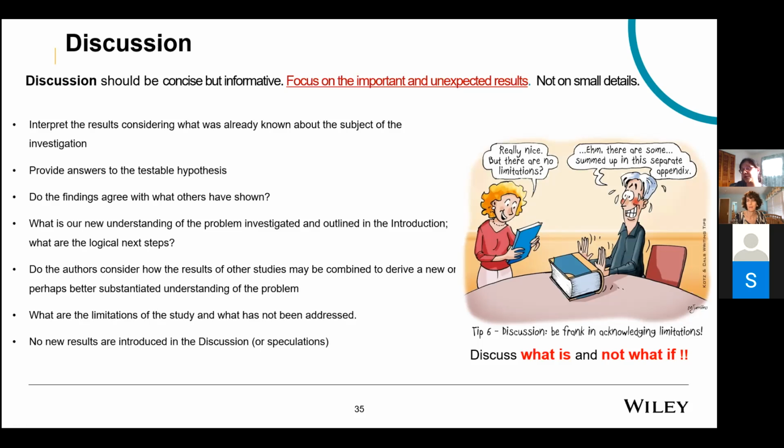And absolutely no new results should be discussed in the discussion, especially unpublished studies. I did this in my lab, and so I know this happens. So no new results should be presented in the discussion section.